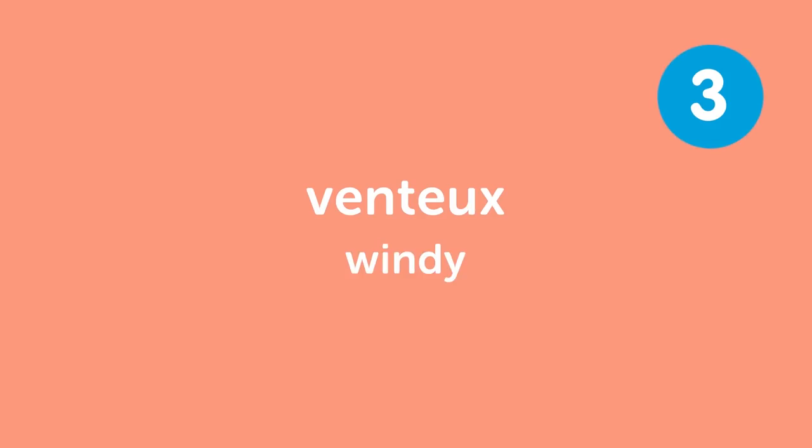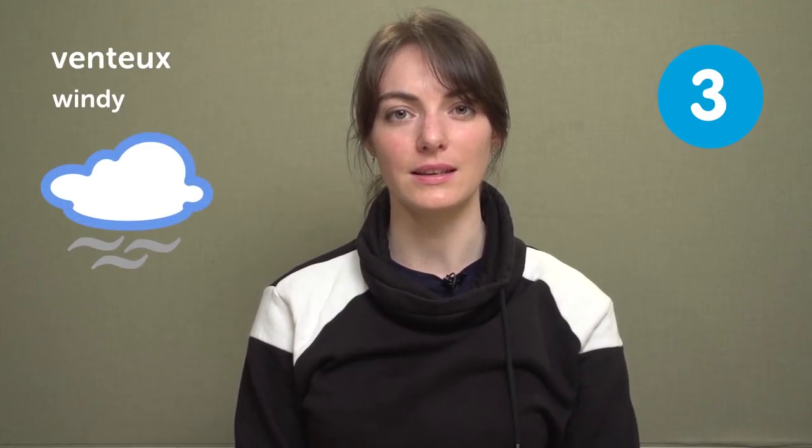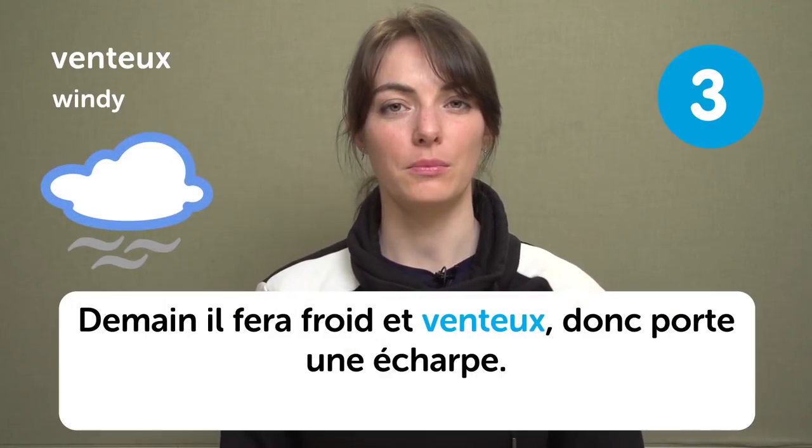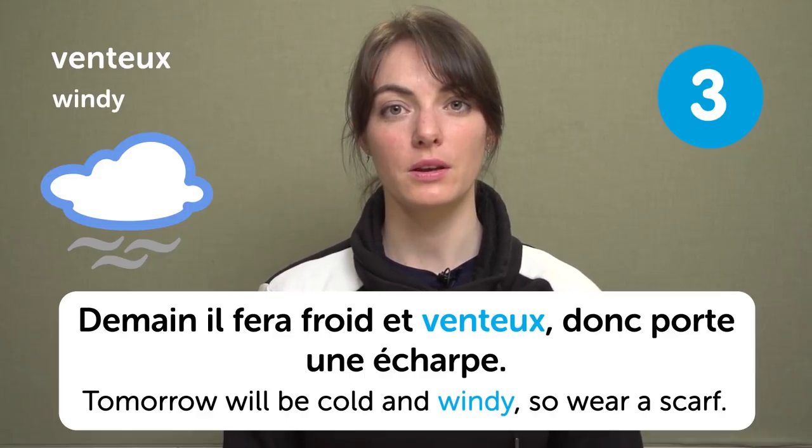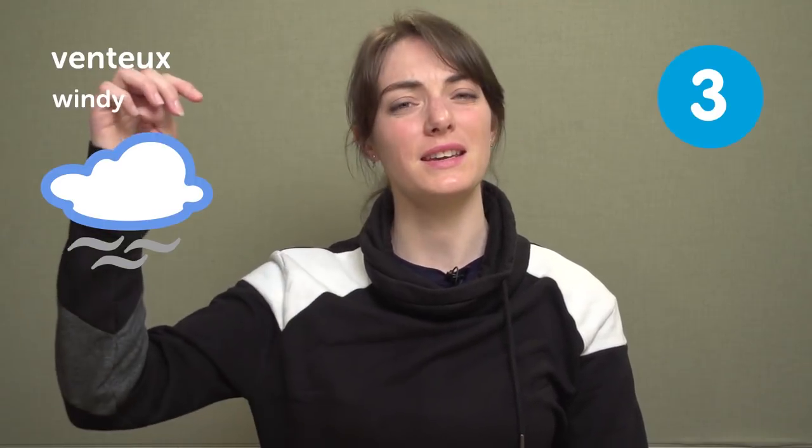Venteux, windy. Demain, il fera froid et venteux, donc porte une écharpe. Tomorrow will be cold and windy, so wear a scarf. Indeed, it can get really windy in autumn, especially in the south part of France, close to Spain. It gets really strong wind. It's so strong it gives you a headache and it's known to drive people crazy. And you can get sick pretty easily, so scarves are good.